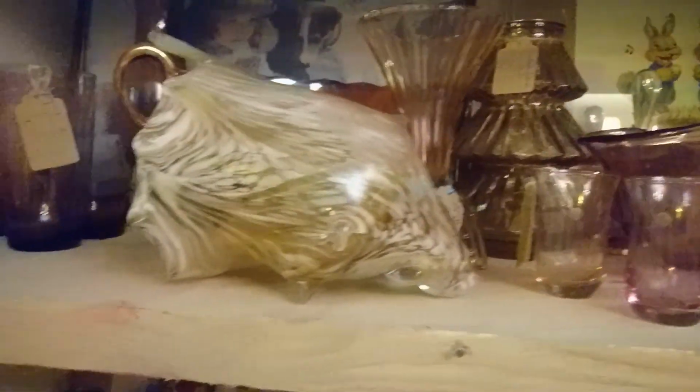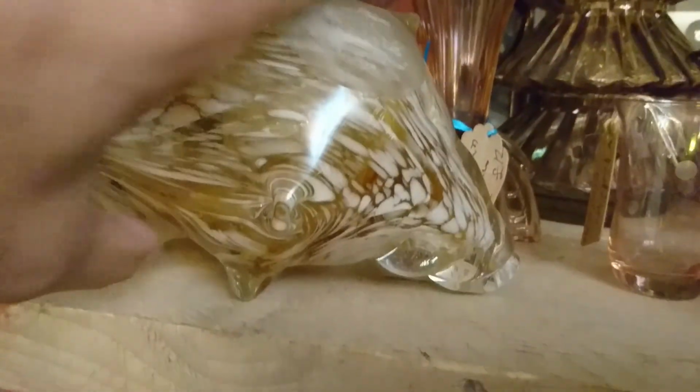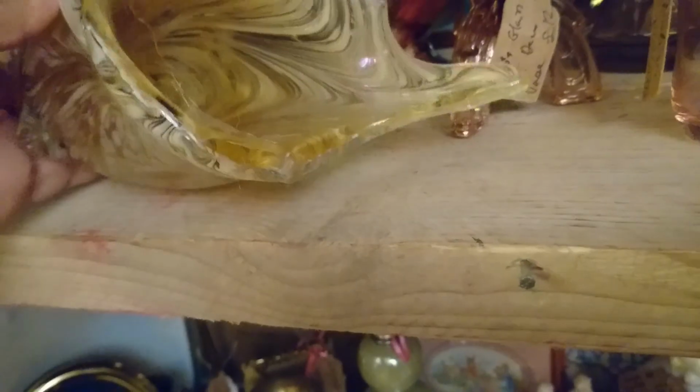So a few bits in here, I don't really know. This looks like it's quality. It's like a conch shell. It's upside down. Put it the right way up. Oh, and the label fell out. Let's get it the right way up on its flat base. There.